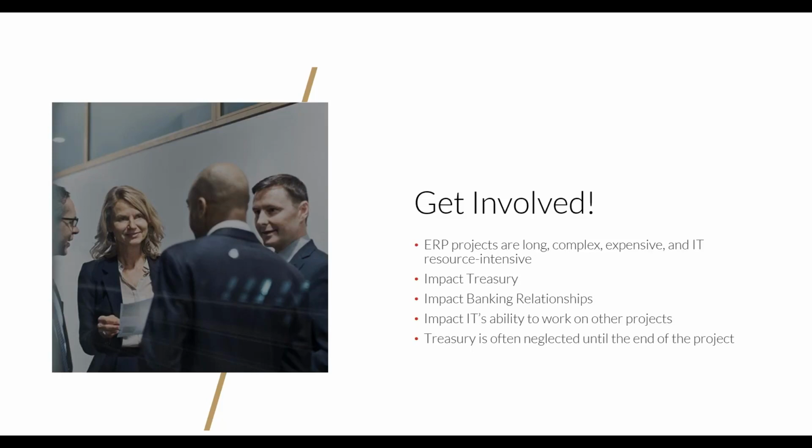Shelley and I have seen ERP projects that have gone well as well as those that have struggled. In our experience, those ERP projects where Treasury is involved are likely to go much better than when you're not involved. It's common knowledge that ERP projects take a long time. It doesn't matter if you're implementing a brand new ERP, upgrading to a new version, or migrating to the cloud. ERP projects are expensive, complicated, and very resource intensive. Unfortunately, while they impact Treasury, Treasury is often one of the last departments to get involved.